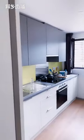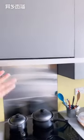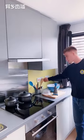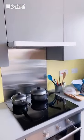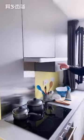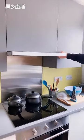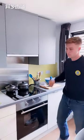Oh, the viewer is asking about the kitchen ventilator. Yes, sorry, we'll go back quickly before we move on. In all of our kitchens, we have the kitchen ventilator here. Fenton's just demonstrating how this works. Above the hob, you have the air vents, which suck all the air up. It comes out like that. And you can turn on the lights as well when you're cooking. Perfect. I hope that's answered your question.